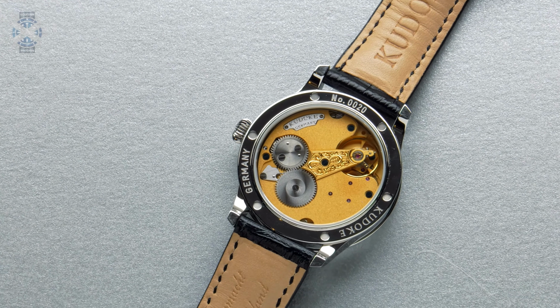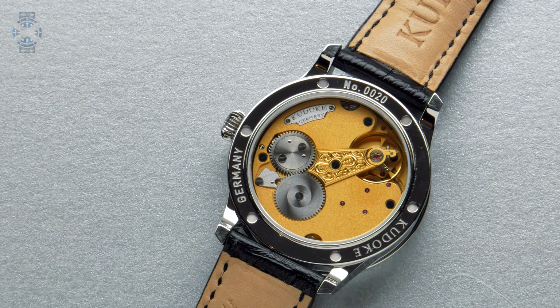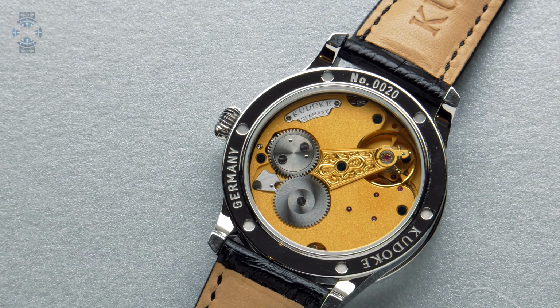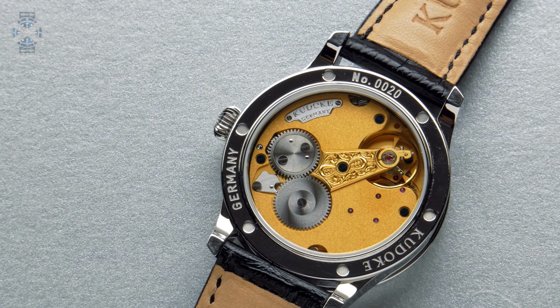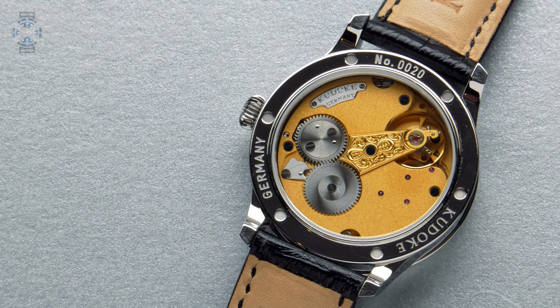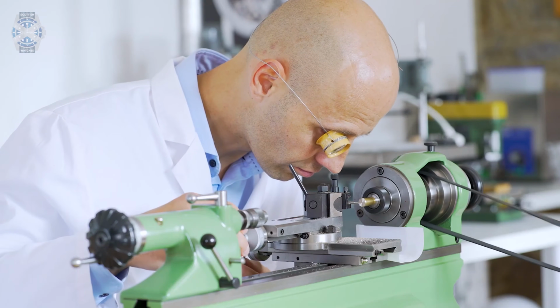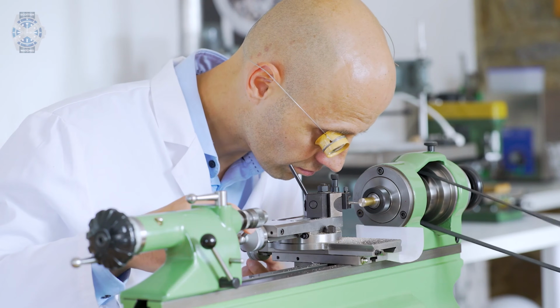Now, from the back, it doesn't look too dissimilar from the previous watch. No, absolutely. The movement is the same, even with the day-night indicator. It's the same movement applied on the two pieces, and it's just an additional display of a function that has been added on the K2.